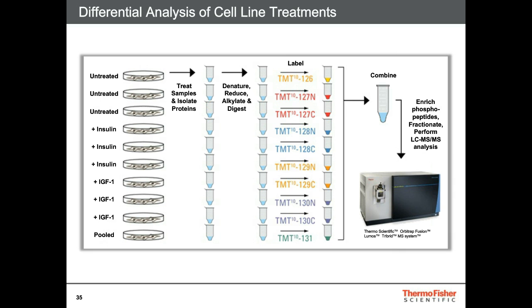So this is a generic TMT workflow that was performed where we have replicate samples that were labeled with different TMT channels. Shown here we have 3 samples labeled that were untreated, 3 that were treated with insulin, and 3 that were treated with IGF-1. And the last channel was used as our pooled reference channel of all of them. So the samples were serum starved and treated with the different conditions.